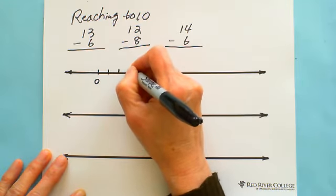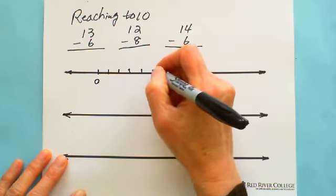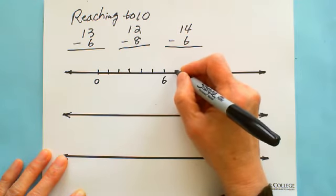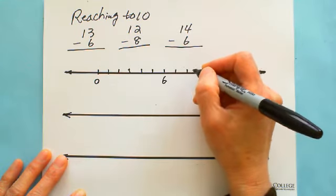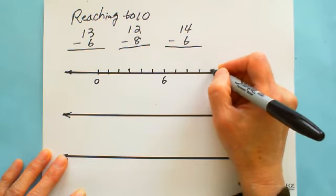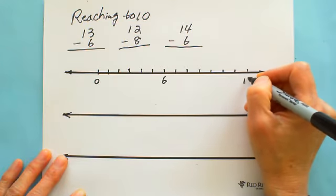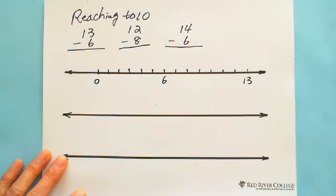1, 2, 3, 4, 5, 6, 7, 8, 9, 10, 11, 12, 13. 13 minus 6. Subtraction means find the difference.